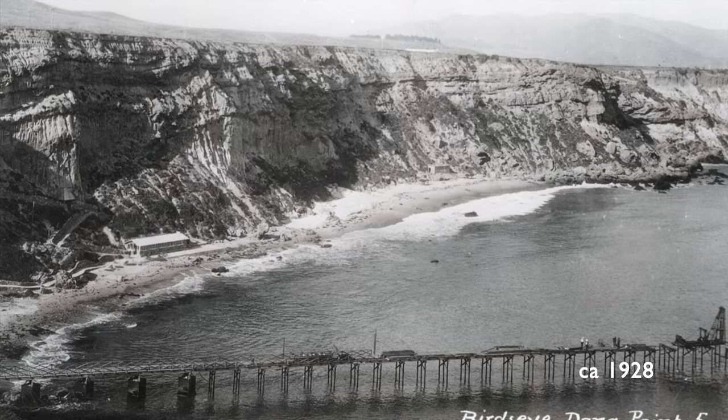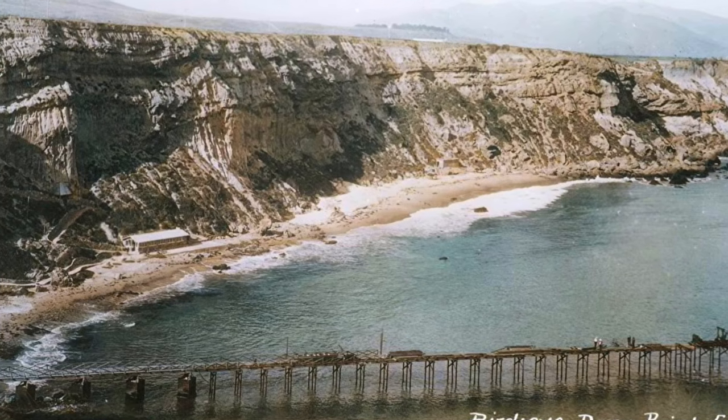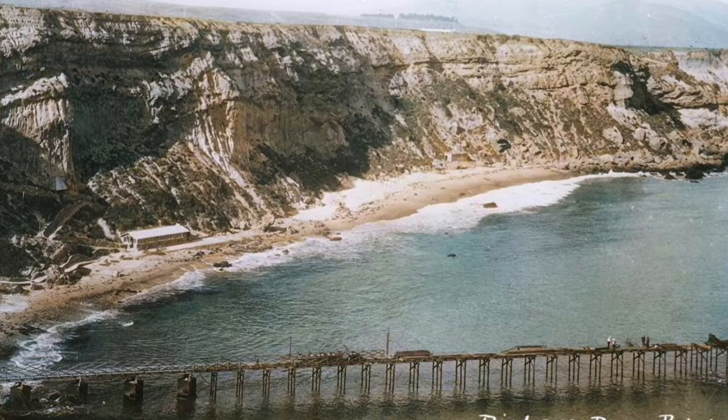Now in this shot you can see the scenic inn at the base of the bluff, and the pier looks like it's still under construction. I think that was a steam-operated pile driver you saw at the end of the pier right there. It looks like it's probably low tide too, because you normally couldn't walk along the beach there.